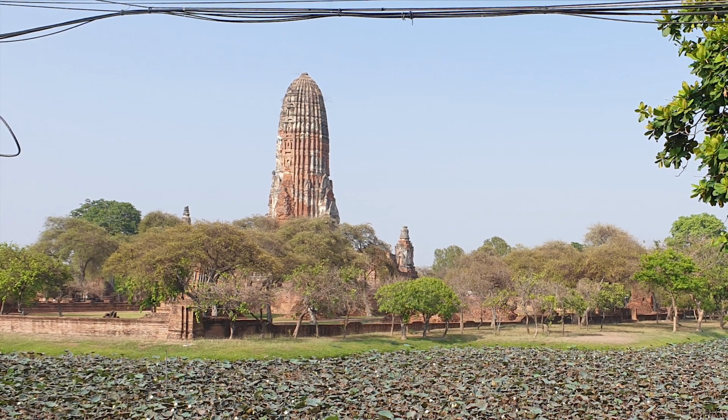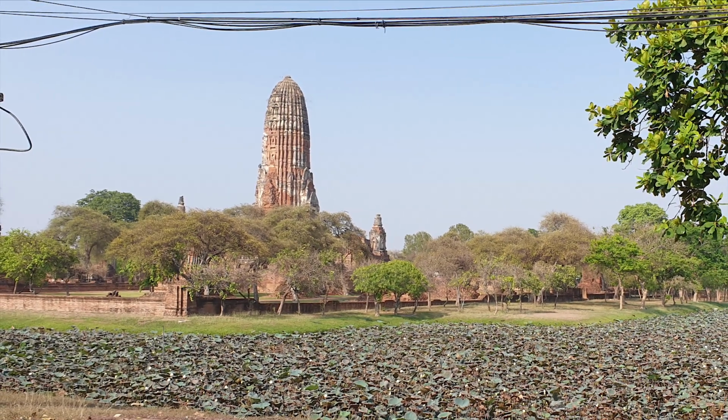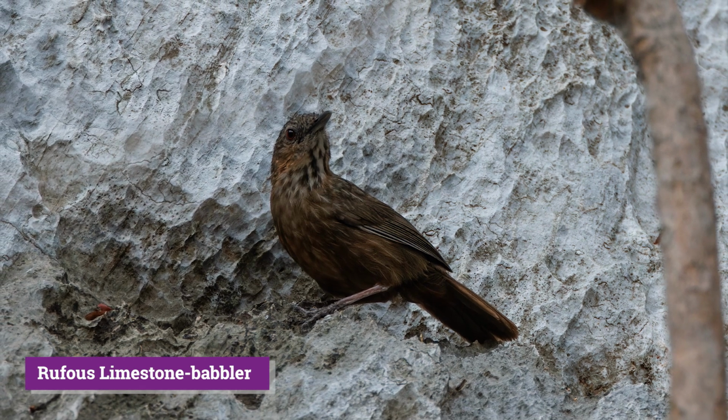After our 2 days in Khao Yai, we went for a day in the old capital city of Ayutthaya, but on the way we couldn't resist stopping for Thailand's only endemic species, the rufous limestone babbler.